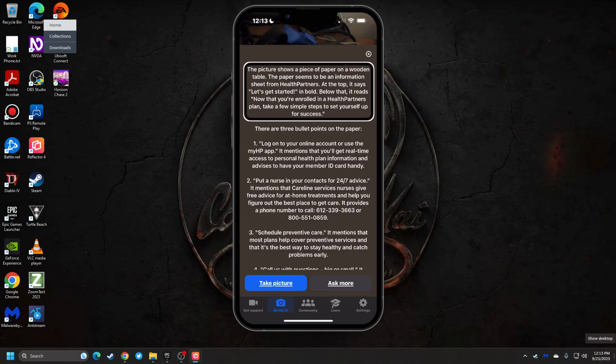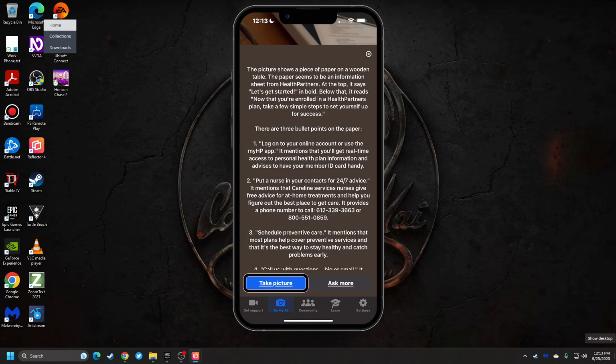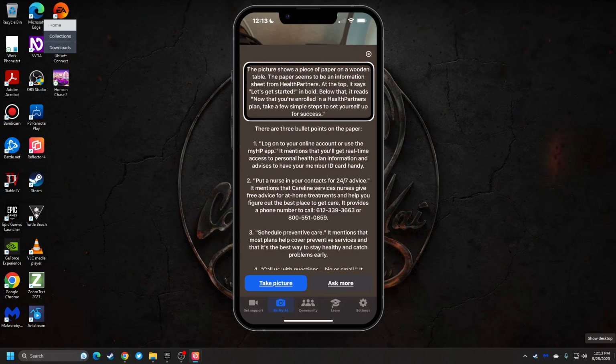So right now I have the option to take another picture. Maybe I'll show you an example of this in a bit. But maybe what I took a picture of wasn't clear enough, or it didn't have the info that I requested. So I can take a follow-up picture, and then it will try to piece things together from both of those pictures that I've taken. So I can do that, or Ask more button.